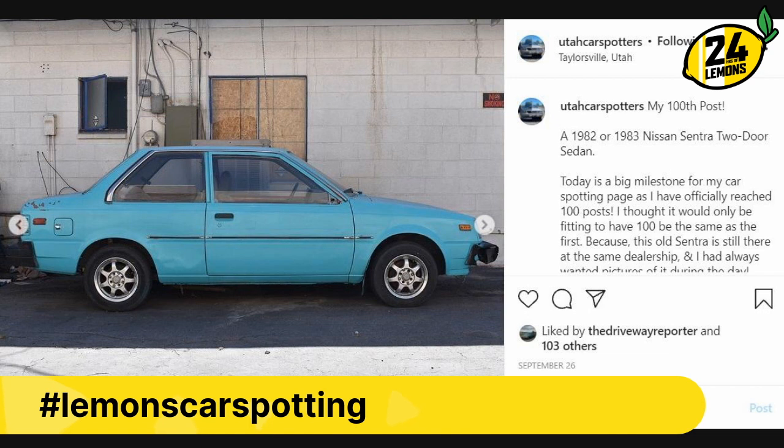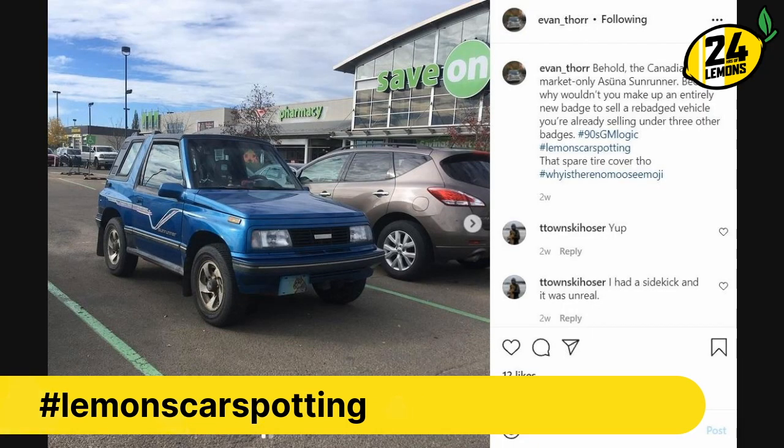And this one, well, it's in a sporty turquoise color, and it's got some aftermarket wheels, and that's about it. Yep. I mean, there must be about 55 horsepower in there. Oh yeah, at a maximum. All right, we're moving on to some Canadian market action from our friend Evan Thor.